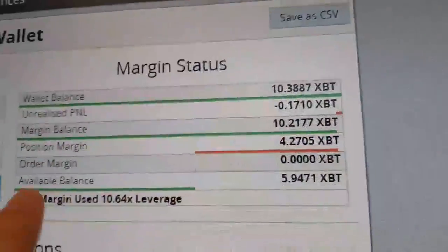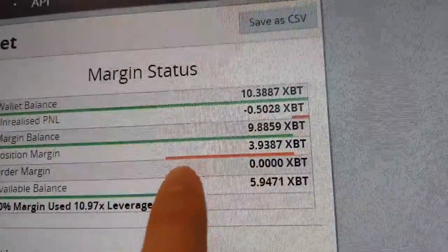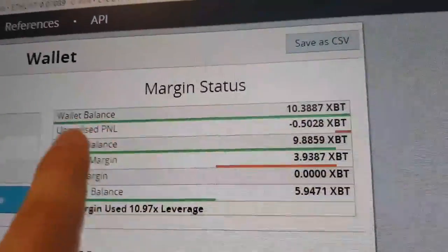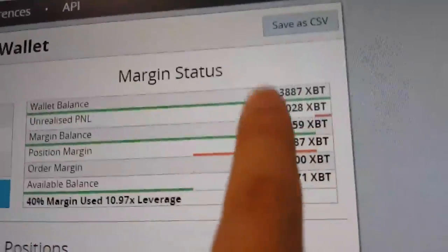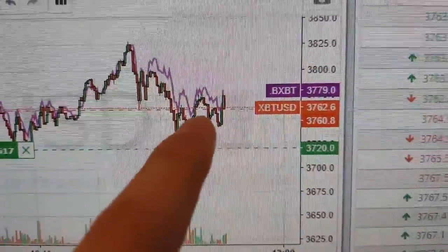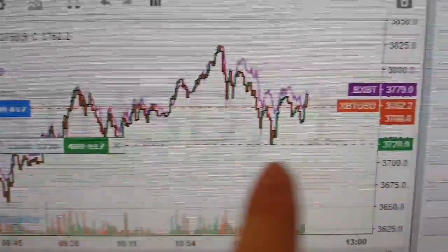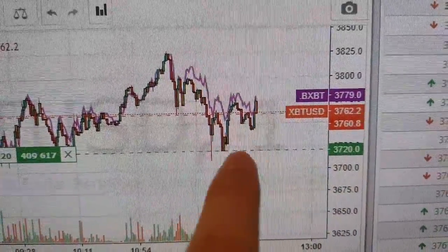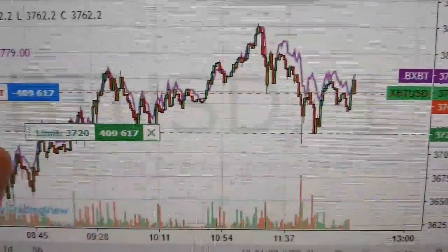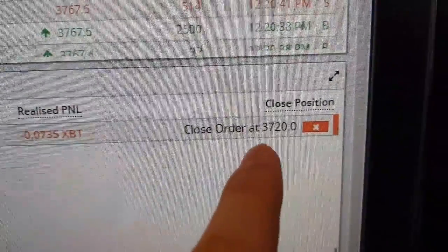This just shows you how much money you're not using. This just shows you how much money you've actually put on the line. And this is your total balance that you have. Add everything together. So now I'm just about at break even. So let's see how you can specify when Bitcoin price drops to this point. I want to just buy back Bitcoin is what I'm saying. So I want to buy back Bitcoin at $3,720. How do I do that? Like this. Down here. Close order at $3,720.